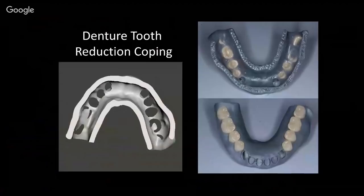And so I had the thought, if I under reduced a tooth, my lab would send me a denture tooth reduction coping that I could pop onto the prep, and it would show me exactly where I need to adjust that tooth so that the crown that they've made will fit on there. So we tried to incorporate the same thing into the denture software. You'll have the ability right before you push finalize the denture to check on a box that says denture tooth reduction coping.